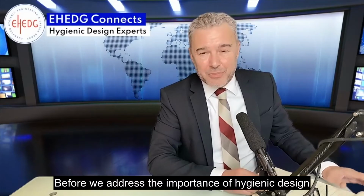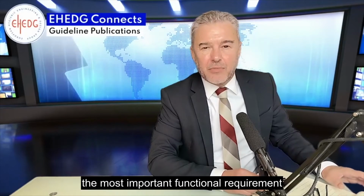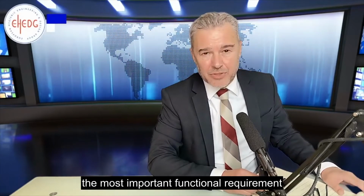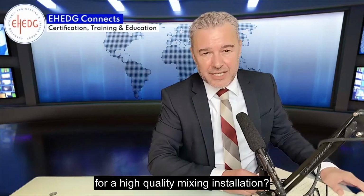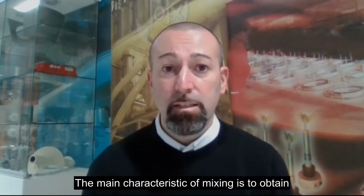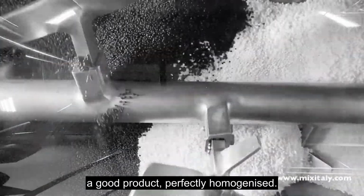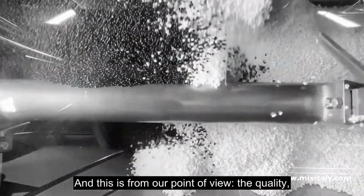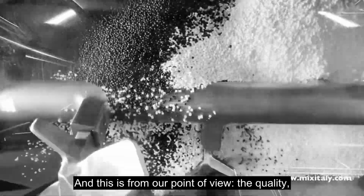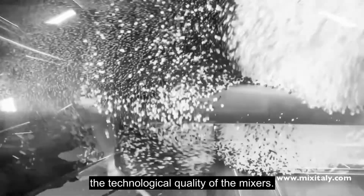Before we address the importance of hygienic design in your line of work, what would you consider to be the most important functional requirement for a high-quality mixing installation? The main characteristic of the mixing is to obtain a good product perfectly homogenized. And this is, from our point of view, the technological quality of the mixers.